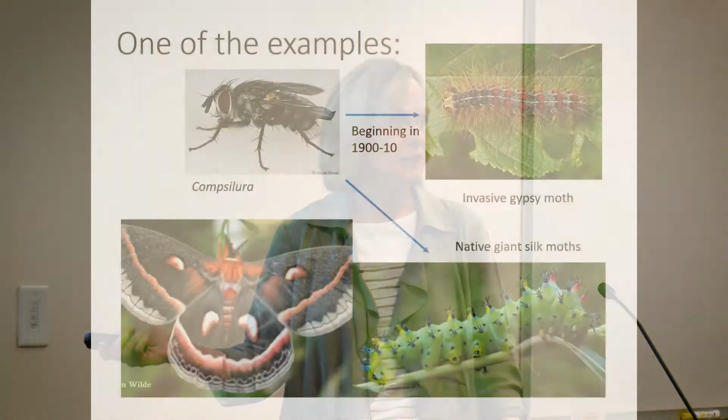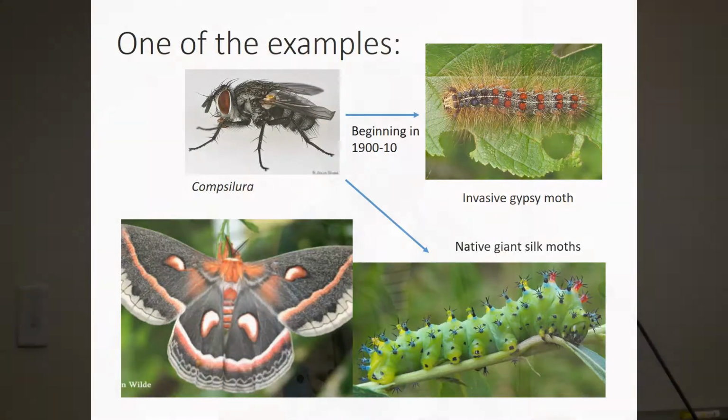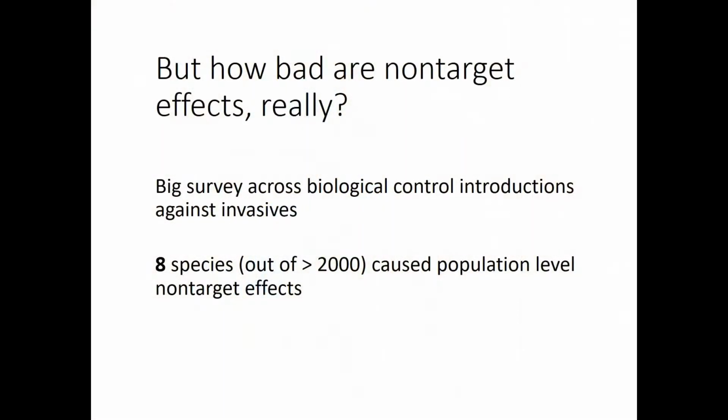And so then what happened? Well, it turns out that it really likes to parasitize the native giant silk moths. And so now we think that one of the reasons the native giant silk moth populations are lower is because of the Compsilura that was introduced. But these decisions to introduce this were made in 1900, 1910. So it was a long time ago. So, okay, this was definitely happening, sometimes due to these, we call this non-target effects, sometimes due to really old decisions that happened a long time ago.